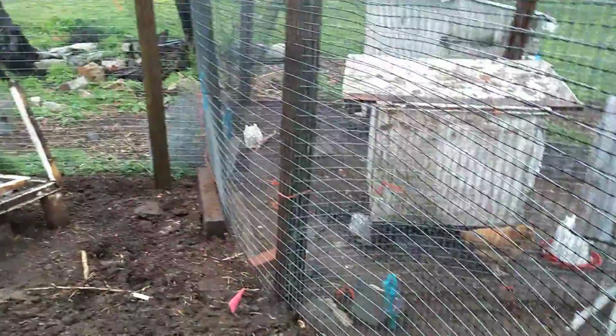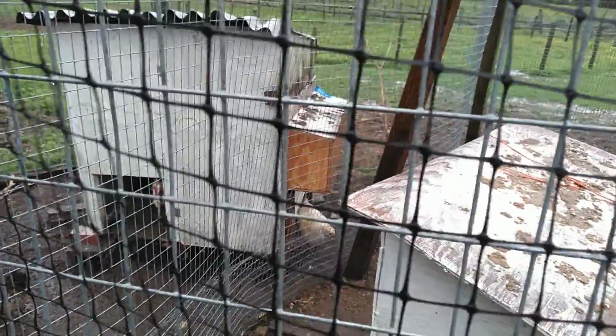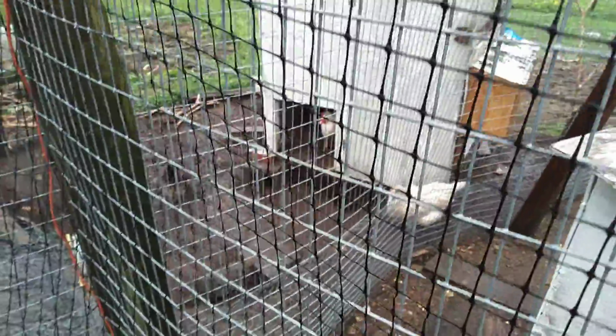And the one that was in here, I actually had a piece of feed bag on it to try to keep the rain out. In the grow out pen, the nesting box that was on there fell apart, and since that's where I put the chickens when I'm working on their pen, I had to fix that before I could move the chickens in there.